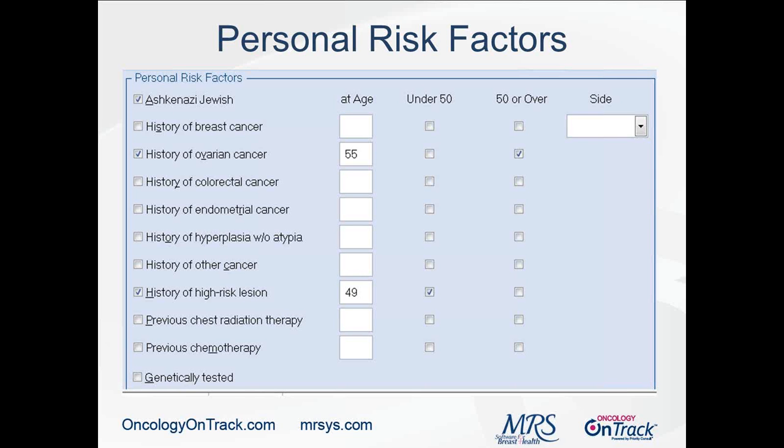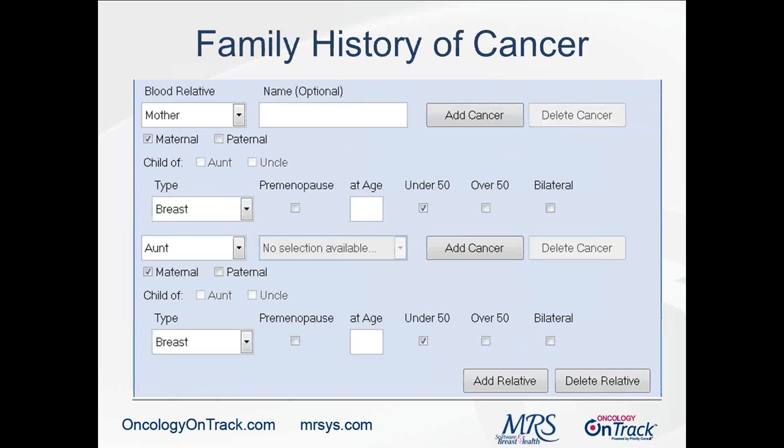Now here is where the personal risk factors for the patient are collected. Here we see family history of cancer for the patient. You can see that we ask for the age that the cancer was diagnosed, but sometimes the patient won't know that. So we've also added the buttons: were they under 50 or over 50? We also collect maternal or paternal relation to the patient and many types of cancers.